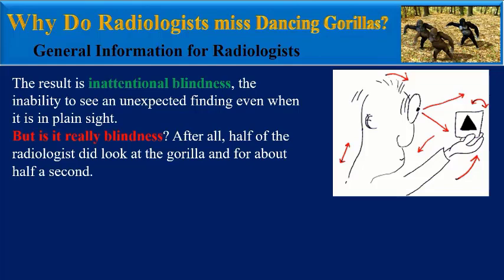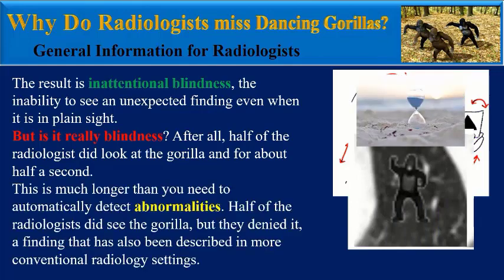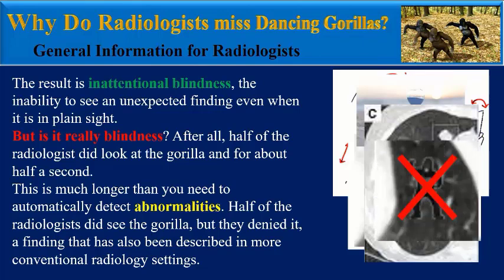But it's not really blindness. After all, half of the radiologists did look at the gorilla, and for about half a second. This is much longer than you need to automatically detect abnormalities. Half of the radiologists did see the gorilla, but they denied it, a finding that has also been described in more conventional radiology settings.